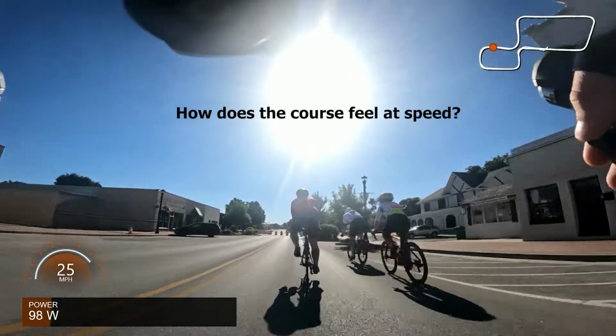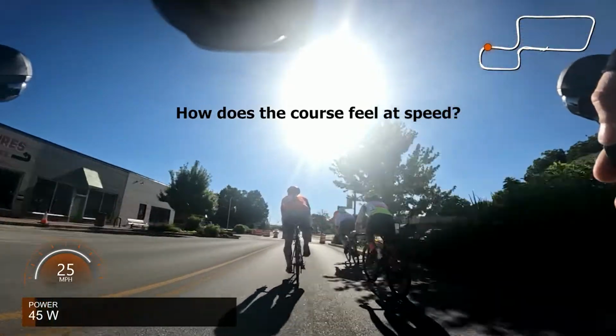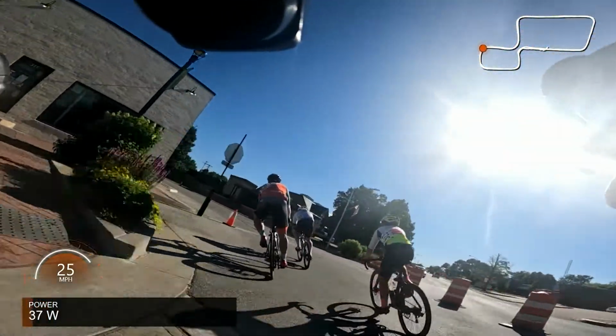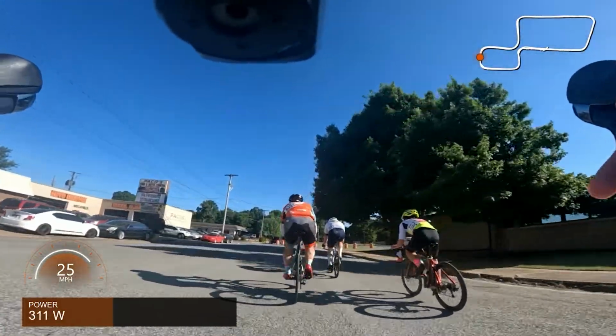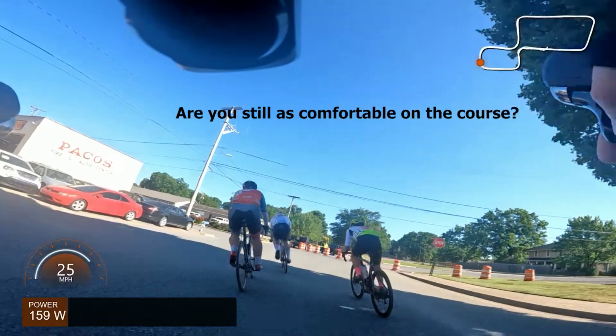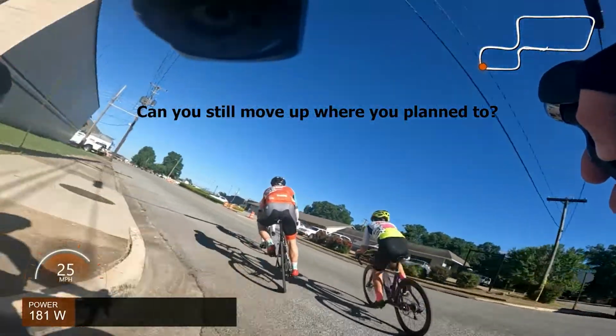So 1, how does the course feel at speed? If you were pre-riding at 21, 22 miles an hour, and now you're ripping around the course at 26, 27, do those corners feel the same? Are you still as comfortable? Do you still feel as powerful? Are the places that you thought you could move up not accurate anymore?